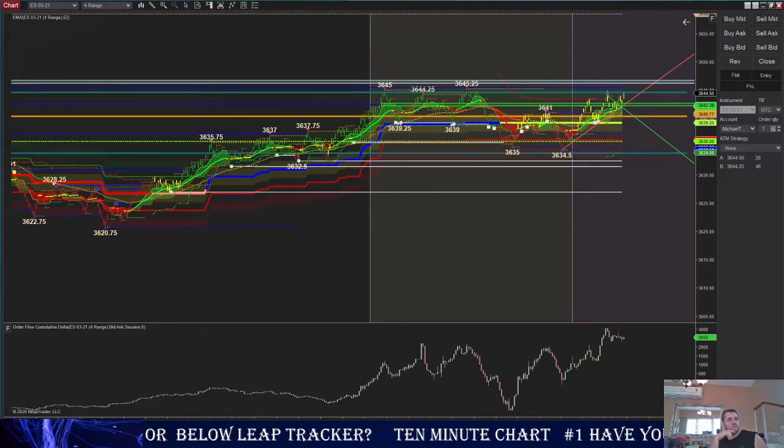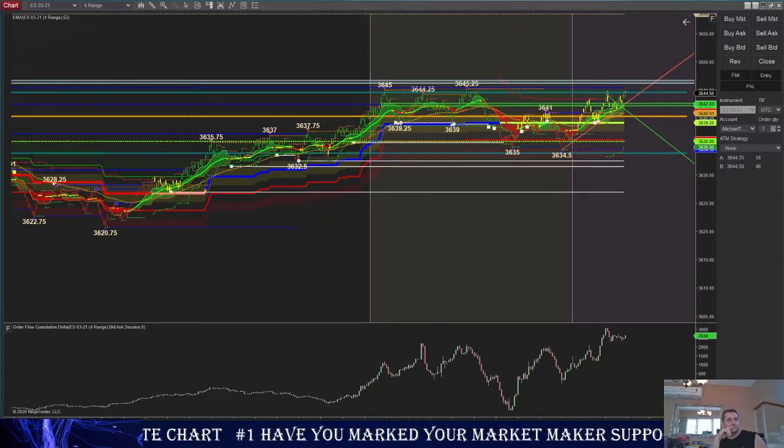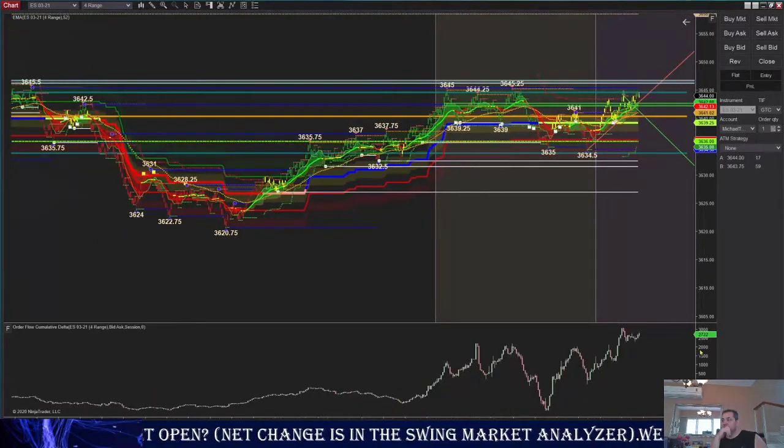Now we'll see what the volume metric says once we get to 45, and if they want to punch it or not. It's 45. Interesting. I could do it that way too. Okay, now let's see if we get rejected here at 44, 45. We're all lined up with it, and it is pushing up delta, so that's a good thing.